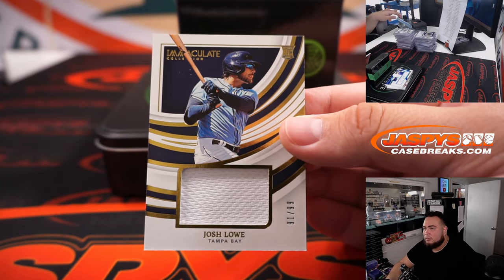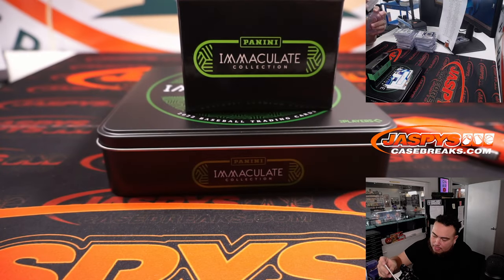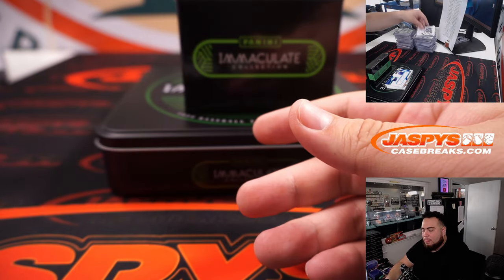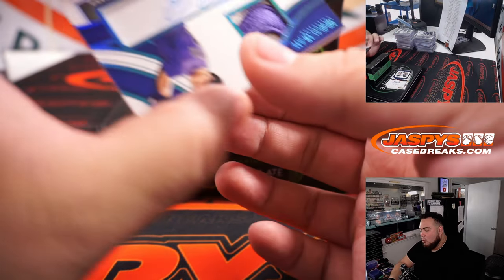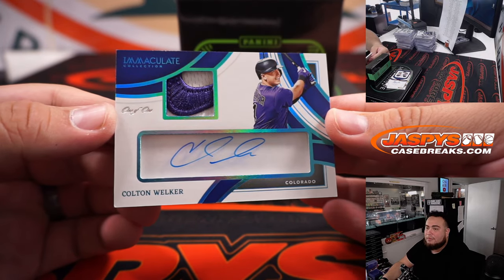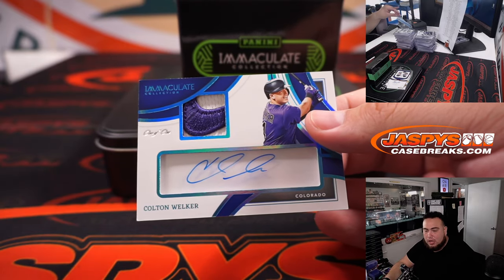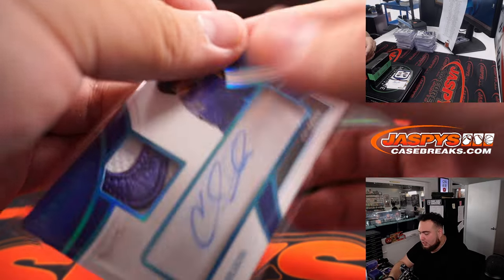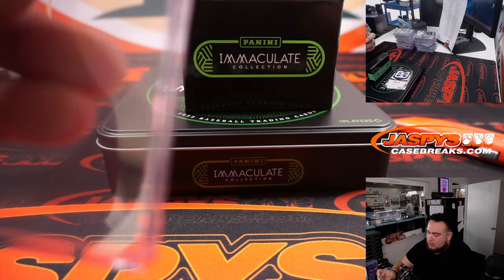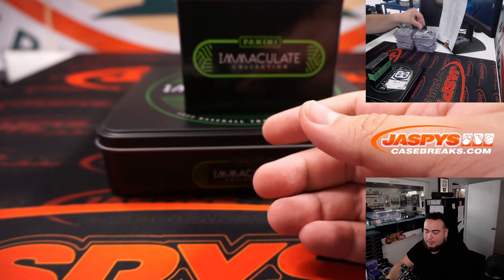Josh Lowe to 99. One of one. How about a little Nike swoosh and autograph? Colton Welker. That's going up for Colorado. Going to Walter. Nice. There's our first one of one. I don't think I pulled any one of ones in the first couple. Nice little Nike swoosh. Uno, uno. Nice.